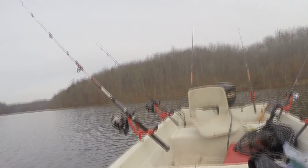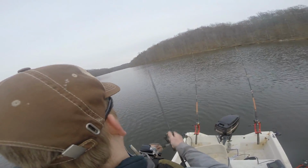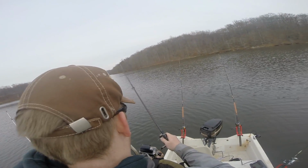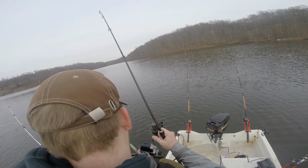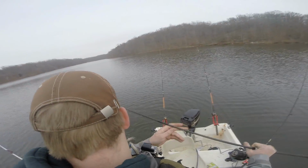This left one's on. I only got to fish for about an hour and a half before I had to head home. It was just really hot action, and that's how it is in the wintertime. You're either on the fish or you're not on the fish. And if you don't get a bite in 15 minutes, move, because the fish aren't coming to you.